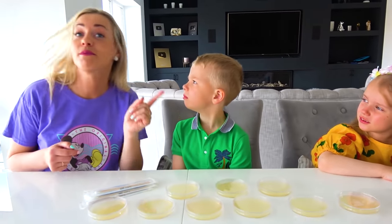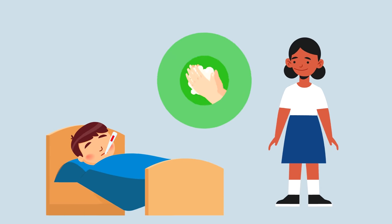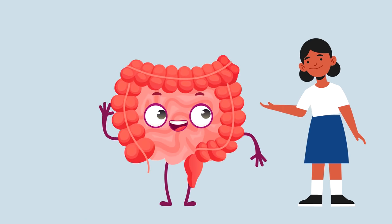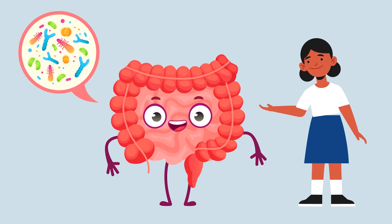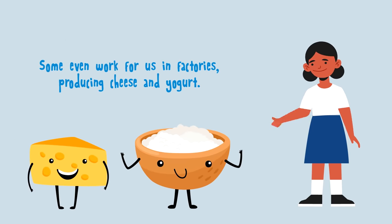No. Let's get back to explainer. Some bacteria can cause disease. This is why we need to wash our hands over and over again. But there's also good bacteria who help us in everyday activities, like digesting food. Some work even harder for us in factories, producing cheese and yogurt.